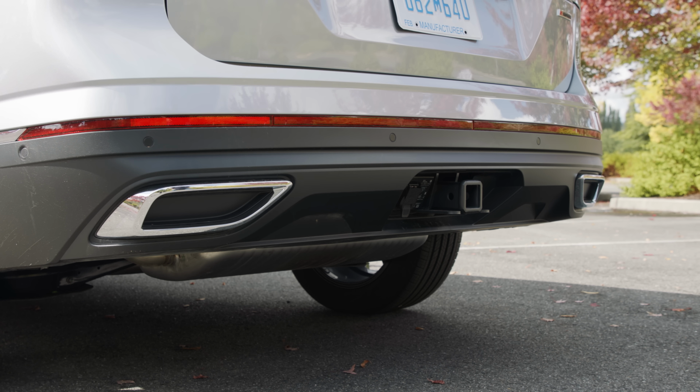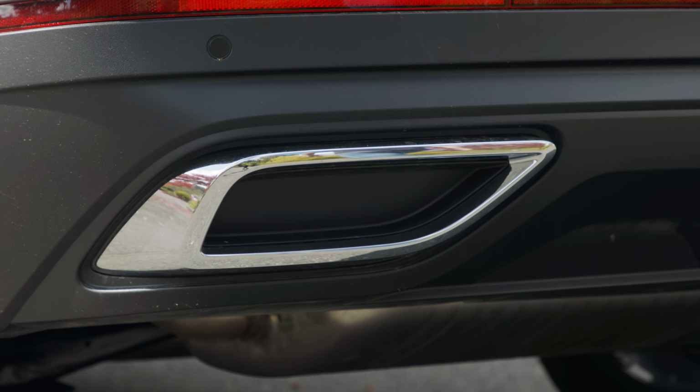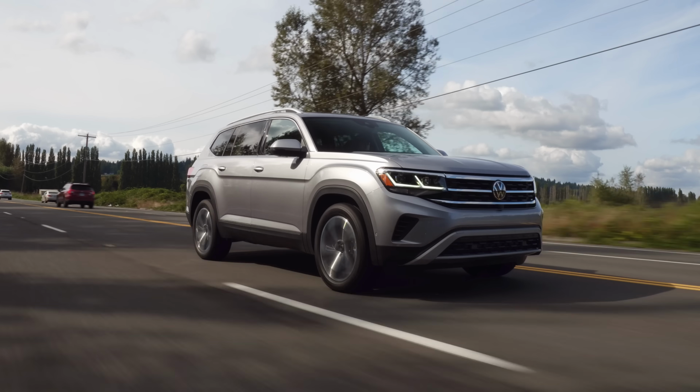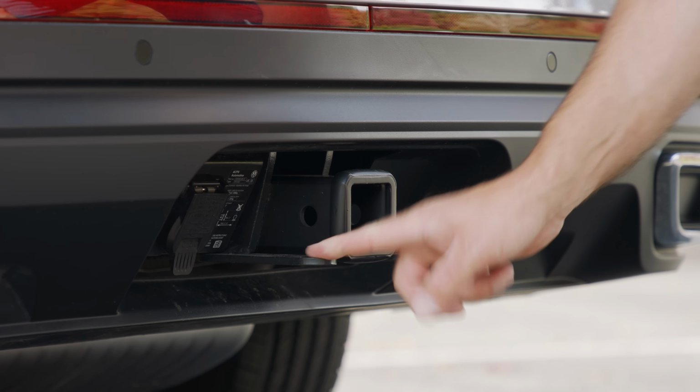Don't get too excited by those twin exhausts. The metallic outlets are actually fake. The real ones are tucked under the bumper. EPA rates our V6 test car at 16 miles to the gallon in the city and 22 on the highway. Towing capacity is 5,000 pounds.